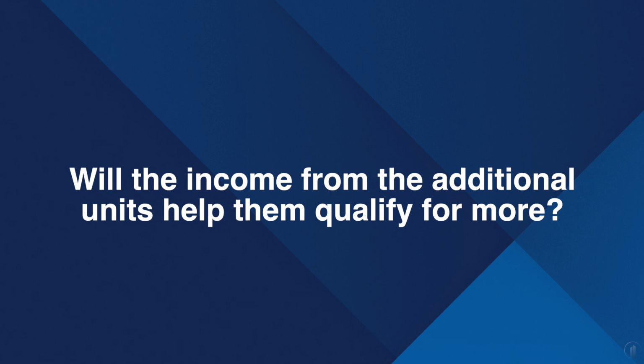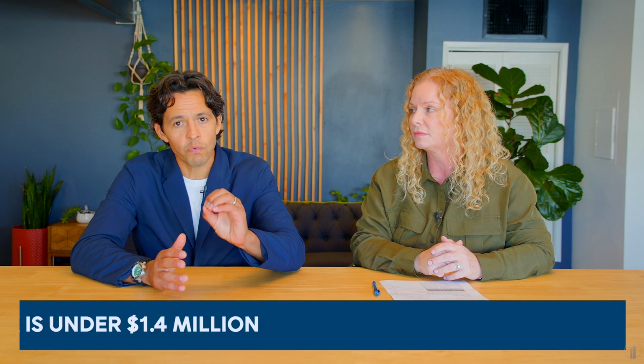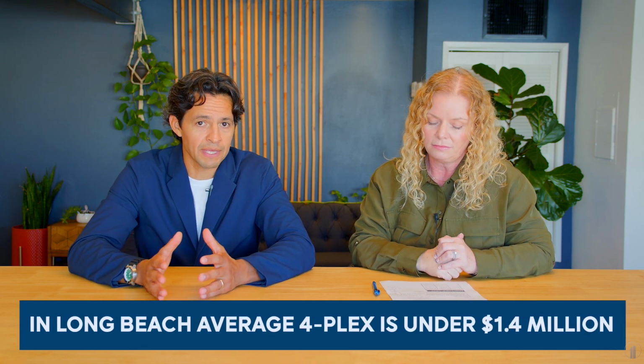One of the questions we get is, will the income from the additional 1 or 3 units help them qualify for more? Of course. VA home loans are designed for an owner-occupied property. However, if you purchase multiple units, the rental income from the other units can be used in your qualifying income to purchase and possibly buy a property that is more expensive than, say, a single-family residence or a condominium. Let me give you guys an example. For anyone watching this video, in the city of Long Beach, the average fourplex price is right under 1.4 million. That's the average. Obviously, there's lesser values and there's much higher values.